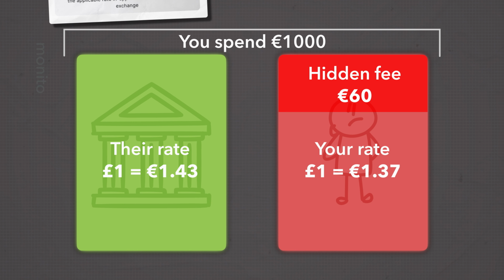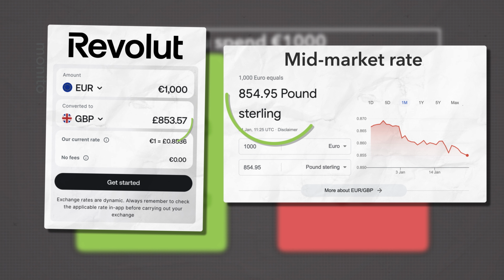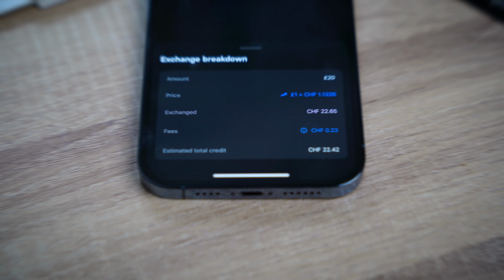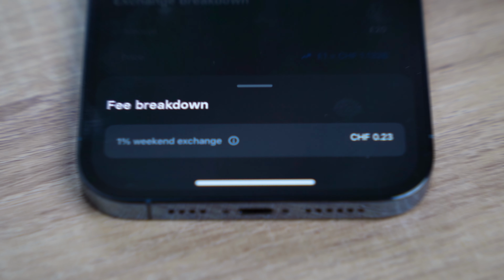Fortunately, Revolut's exchange rates are about as good as they come, and depending on your plan, you could spend money internationally and never pay a single fee. However, when you do exchange currencies with Revolut or spend money in a foreign currency, there is one thing you must remember. On the weekend, you will pay a fee, but compared to the industry average of 2 to 3%, this is still pretty reasonable.